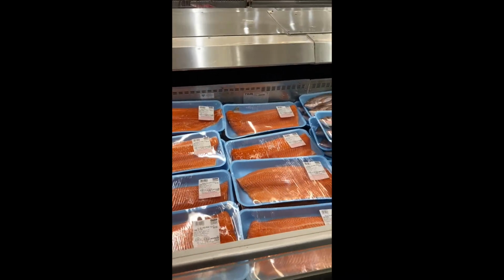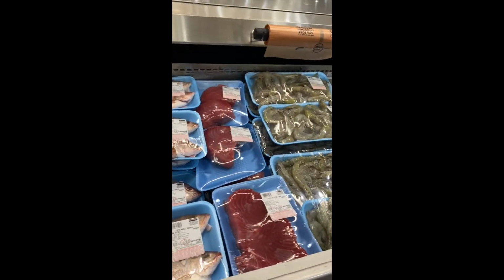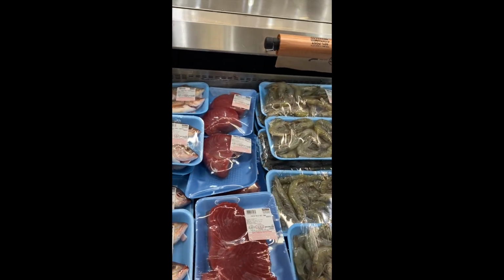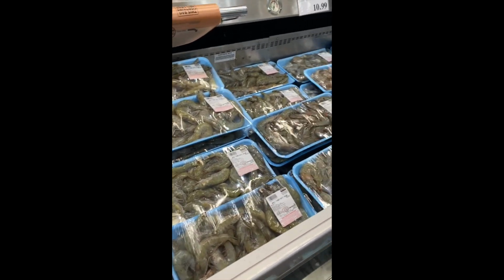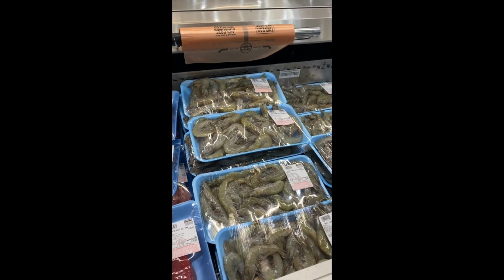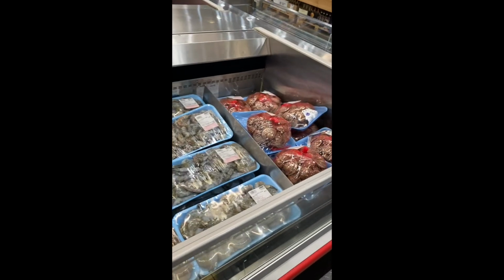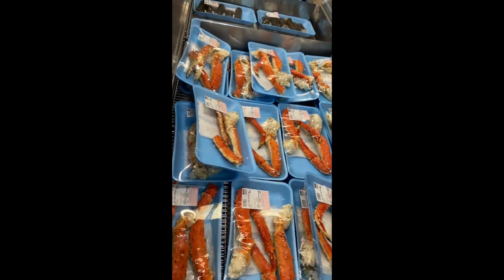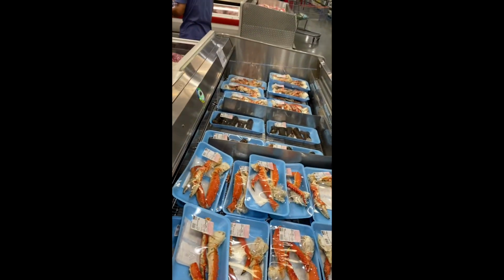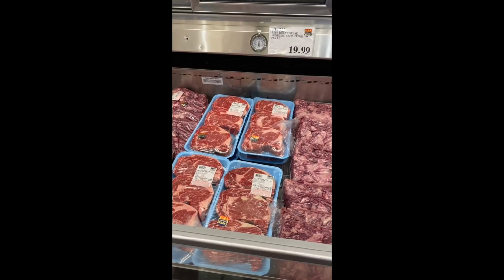Then you got also steelhead there. You got snapper. Oh, and some ahi tuna there. Fresh shrimp. That's a big shrimp right there. Oh, and clams. Got some fresh clams. Lobster or crab? No, that's crab. I'm sorry. And there's the lobster there. You got steaks.